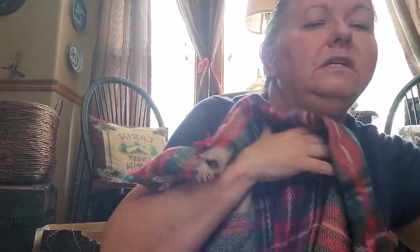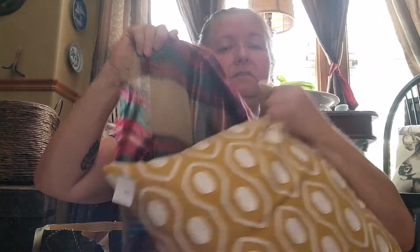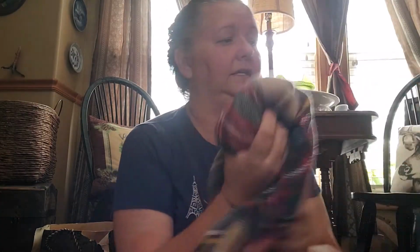And I have Jingles in here trying to eat my pillows. So, yes, that right there. And the next item, I just picked up this fall-looking blanket. Look at these two together. I just love these two colors, especially this side. So I picked these up. The blanket was $3.99, and of course I got a discount on it.